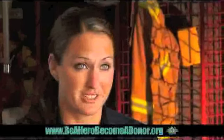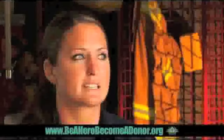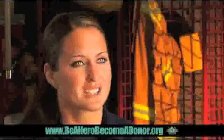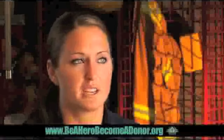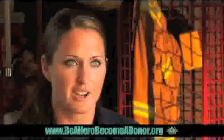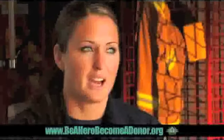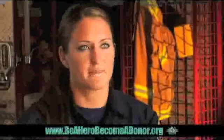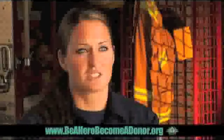You really need African American and Asian donors, especially. Actually, it's really any ethnicities. A lot of people just don't take the time to swab their cheek. It doesn't mean you are ever going to be called to match somebody. It's very rare to ever match somebody. So at least take that 5 minutes and sign up to give somebody the chance of life.